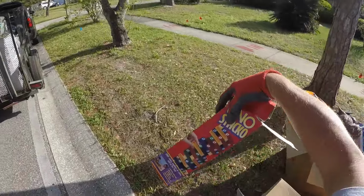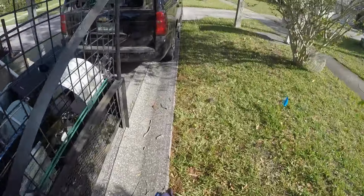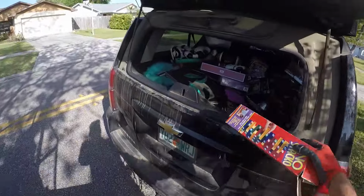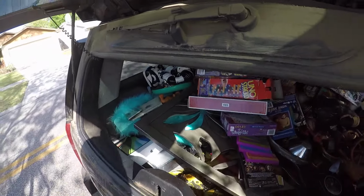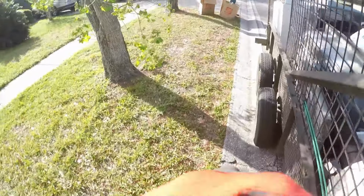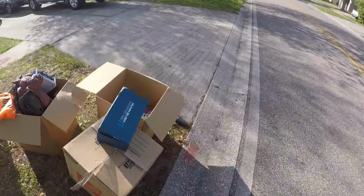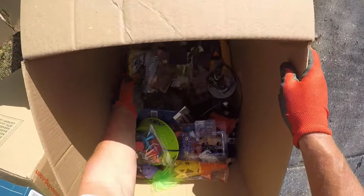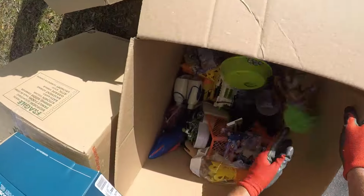Uno. Oh, that looks cool. It's like Uno. Is it Jenga? Not Jenga. What's the one where you stack the things? That seems really fun. I've never seen that before. What a pile! Another brand new puzzle. It's the Beatles.